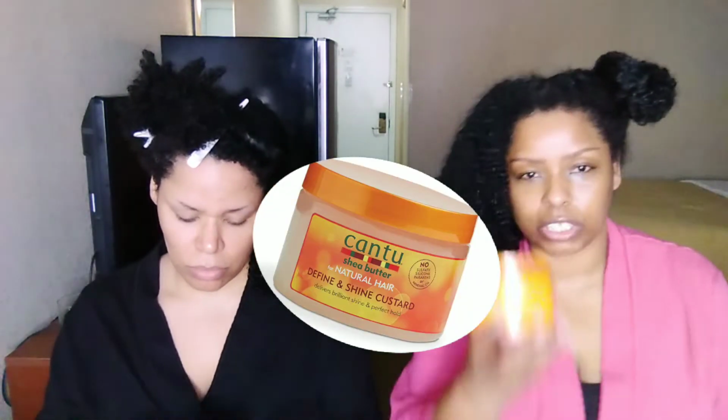But today I'm going to be using something we've used for years, really, the Define and Shine Custard by Cantu. So this is lighter weight, so my hair is going to dry pretty quickly with this one. I have to work tonight. Good. This stuff feels good on your hair. I know, right? It feels smooth. Like a smoothie.